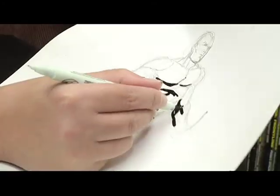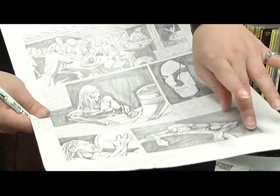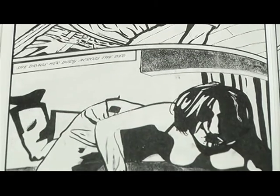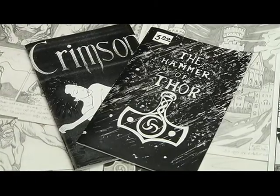Comics is an art form that has really struggled. Darren has always had a passion for drawing and illustrating, making it a focus in his life. He has since started producing his own comics and currently has a few available to the public. His projects include The Hammer of Thor and Crimson.